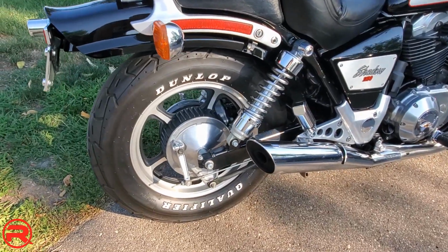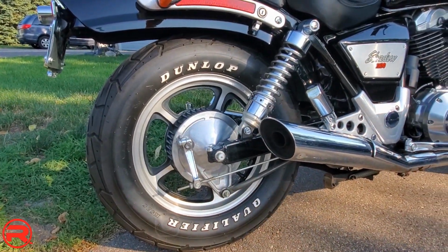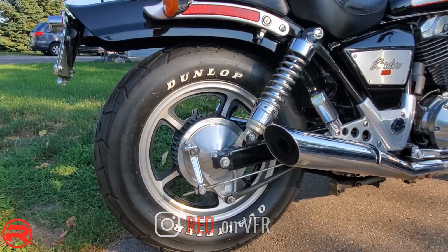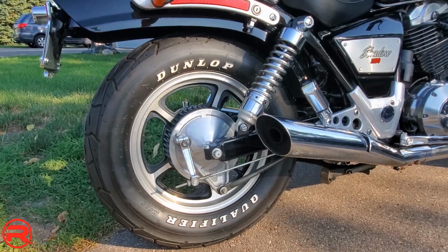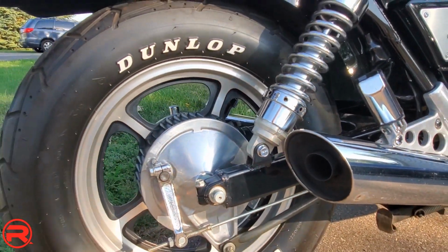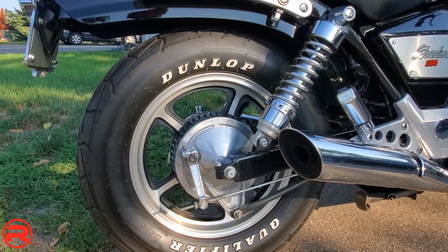Alright, on the back, what do we got? We got a Dunlop tire. It's not an original tire, obviously, and it's very old. I believe it's from 2008. It looks not bad. There are cracks, but it's not perished yet. But still, it's not very safe to ride. The back tire is 115/90/15, just in case you need it. This one is a Dunlop Qualifier. Pretty cool tire, somewhat difficult to find where we live.